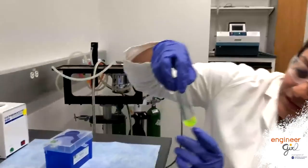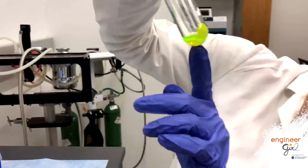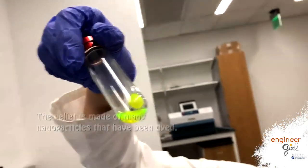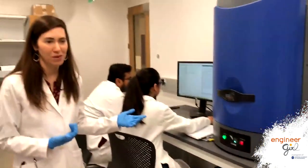So she's trying to encapsulate that fun stuff that we saw over there into the nanoparticle. Yeah. So now you see that the pellet actually has that color associated with it, right? So all that free dye is off. Now we know that our fluorescent substance is there. So this is the instrument that we use to quantitate how many photons are actually being emitted.